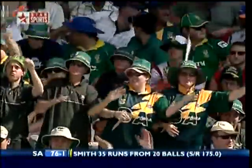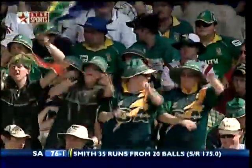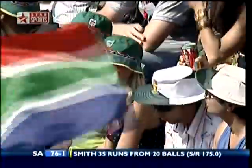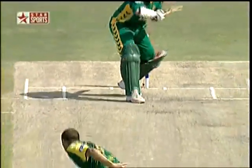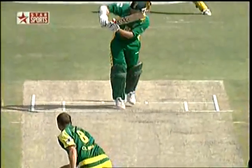Left-handers love you to pitch it outside that leg stump without a fine leg. They only allowed 1 back on that side. They've got 1 back on each side. They've got a 3rd man, and their man on the leg side is dead square. Well, we'll keep an eye on what the comparison was after 10 overs, after 20 and after 30. South Africa ahead at the moment.